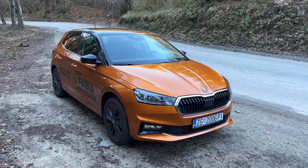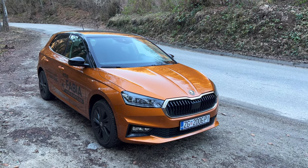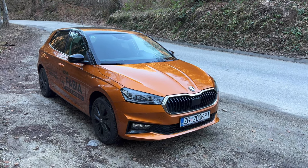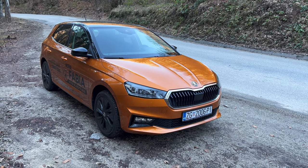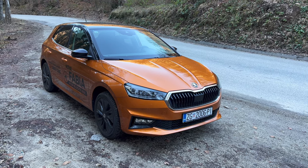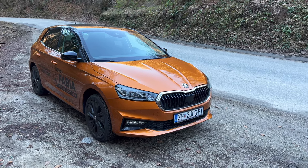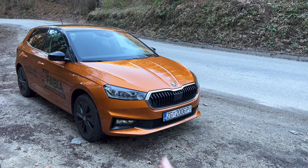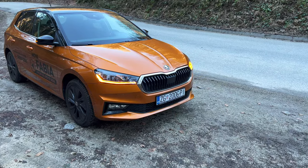Okay, ladies and gents, new Fabia, fourth generation, with a brand new color, an orange metallic, and it looks very, very elegant. I think this is my next favorite color on the Škoda, to be honest. Now, this is the Style package, 1.0 TSI, 110 horsepower, 6-speed manual, just like in the salon. Even the same alloys, but a different color, and we have the upgraded LED headlights. Same key, so we're just going to unlock it.